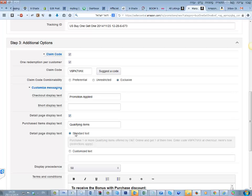So basically, what people will see is: purchase one or more qualifying offer by ONT online and get one item free. Enter a coupon code, and this is the coupon code. This is the coupon code that you should give Ryan for the swimming goggles, and make sure that you create an Excel file for Ryan.